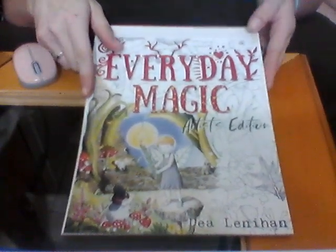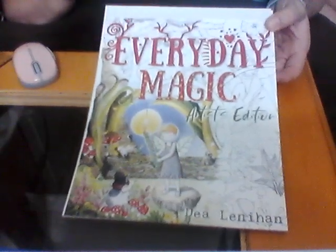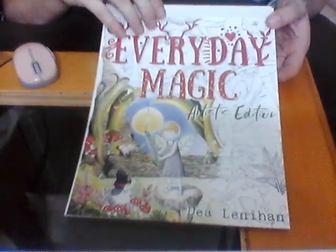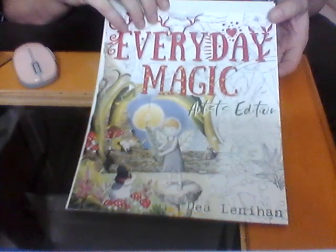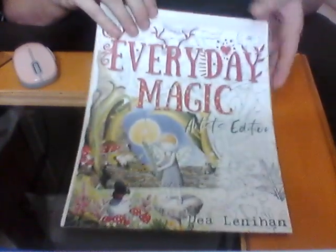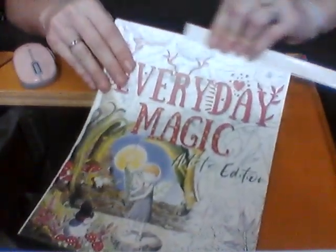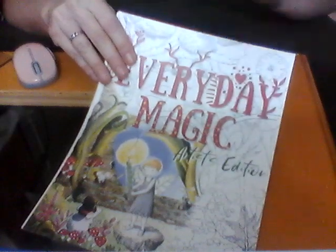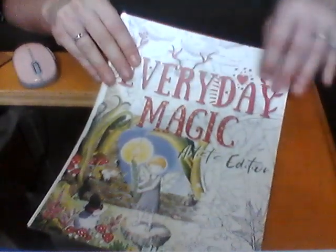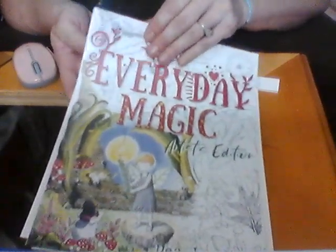I'm here with you today to do a flip through of a giveaway I won a while ago. This is Everyday Magic Artist Edition by Dia Leniham. And it's got a binding at the top. So you just slide it off, and you can put whatever page you're working on at the top, put it back on, and color it that way. That's amazing, I think.